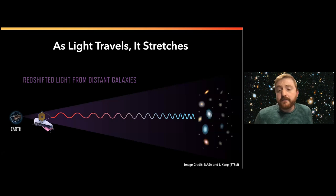One of the other major advantages of Webb's sensitivity to infrared light is that it will allow us to see the ancient light of the first galaxies. As light travels through the expanding universe, it is stretched into longer wavelengths, which is called cosmological redshift. For extremely distant galaxies, light that was originally emitted as ultraviolet, invisible light, is stretched to the longer wavelengths of infrared light by the time it reaches Earth. This is the light Webb will capture, and how it can observe the earliest galaxies.